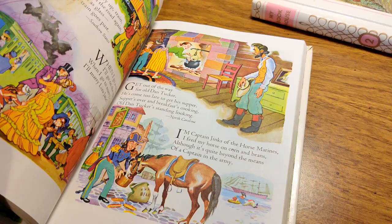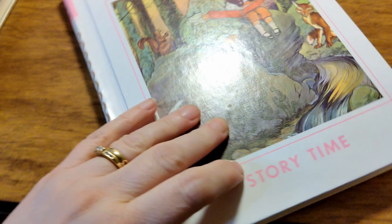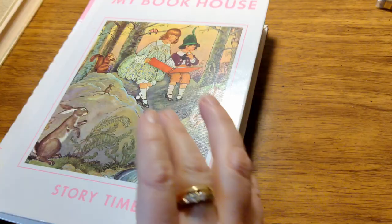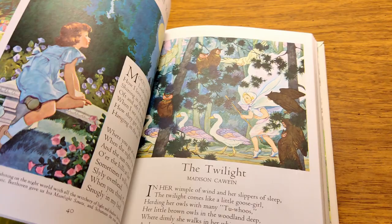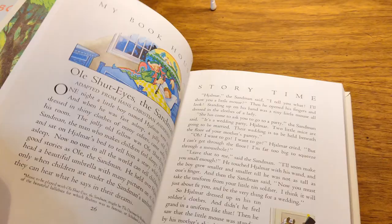Now, when we go into number two of my Book House, we're saying story time. So now we're getting into the stories. The Rooster and the Sultan. Let's see, there's some poetry in here too. There's all kinds of neat stories. Belling the Cat. You know that one. Old Shut Eyes the Sandman. That's interesting. I don't know what that one is. But look at these illustrations. This is another one you can get.